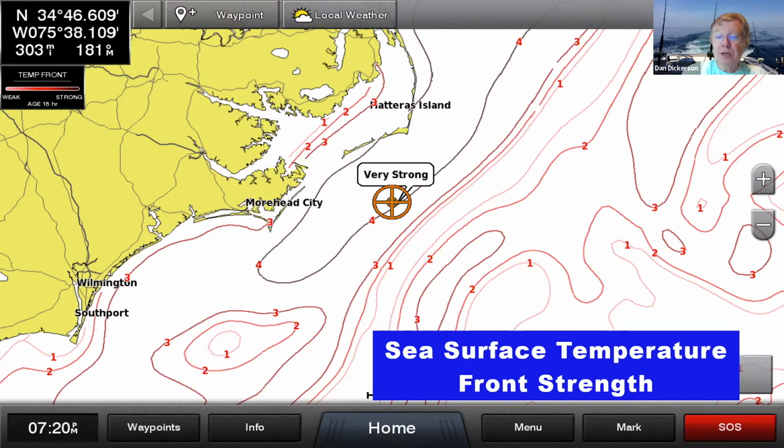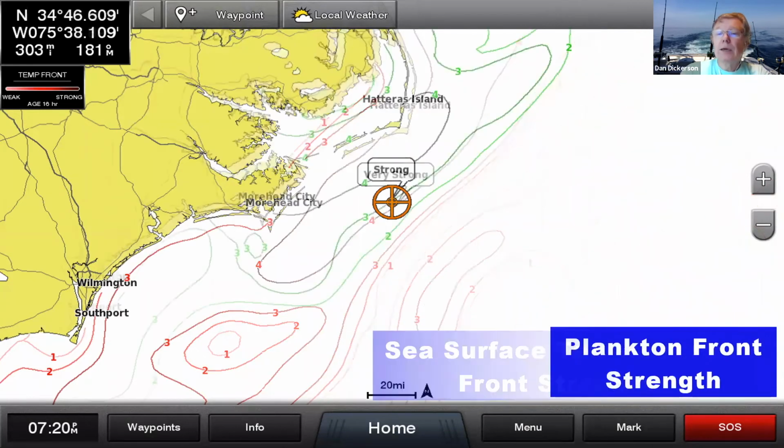This information is updated daily. It comes out pretty early in the morning. So by the time you're headed out to the fishing grounds, you're going to have updated temperature front information. So that's what that's all about.